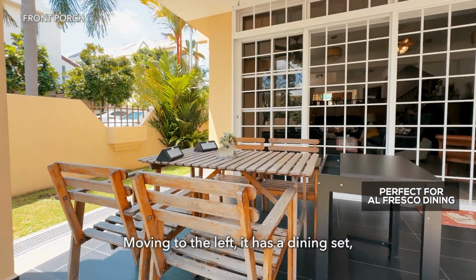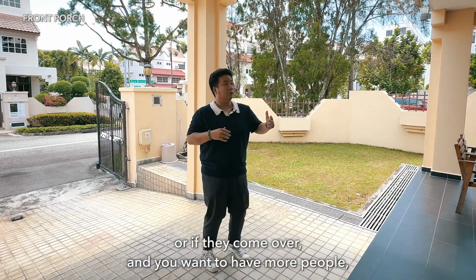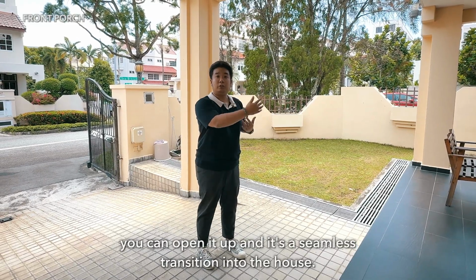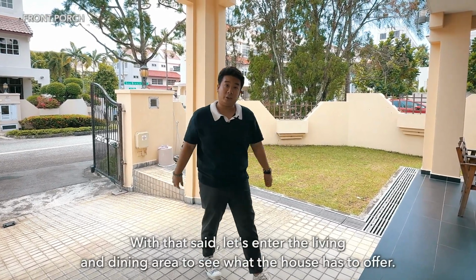Moving to the left, it has a dining set. So it's perfect for hosting your friends, and when they come over and you want to have more people, the sliding door is there. You can open it up and it's a seamless transition into the house. So with that said, let's enter the living and dining area to see what the house has to offer.